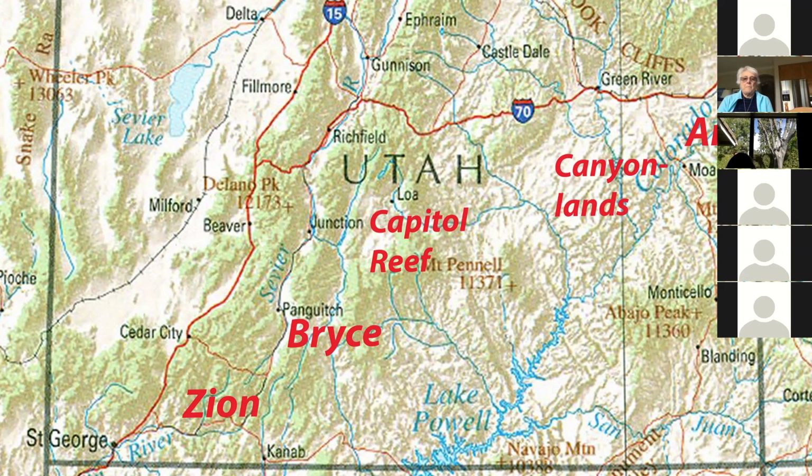So with a lot of time, you could hit all five of them on the same trip, or you could do shorter loops and just hit some of them. Zion and Bryce is a very common loop, and Arches and Canyonlands are done together. As we'll talk about when I get to Capitol Reef, that's sort of the bastard stepchild of these parks, but still a really nice place to go. It's right on the way between Bryce and Canyonlands. So these are the five parks.